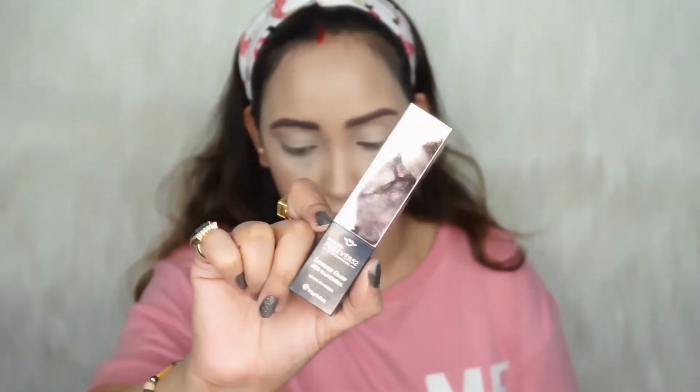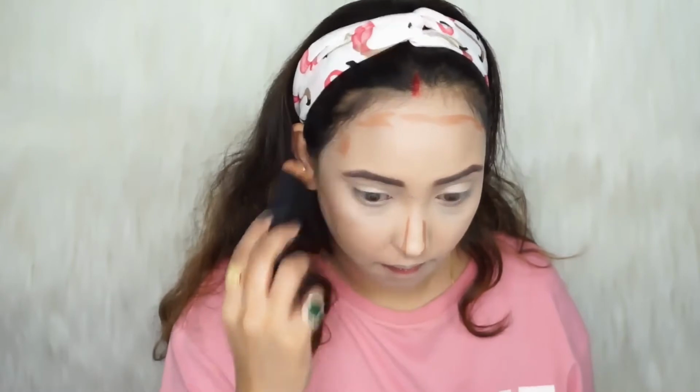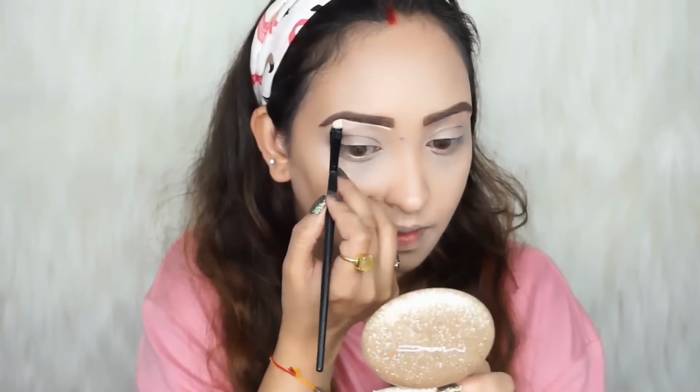Next I am taking the Forever 52 Spotless Glow Stick Foundation in shade Spelt for cream contouring my face. I am again using the same sponge to blend it all out. Now again I am taking the NYX concealer to cut the cream contour. So this is how I have sculpted my face using all the cream products. Now again I am taking the NYX concealer to clean my eyebrow, and also I am applying some concealer on my eyelid as a base for my eyeshadows.